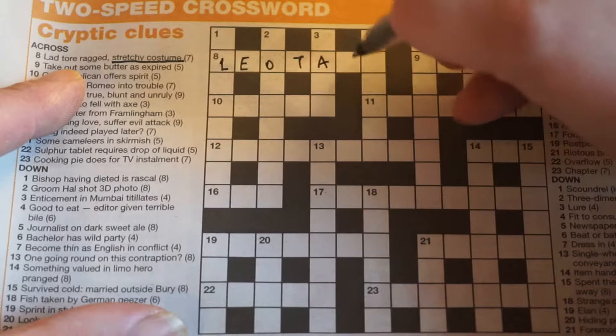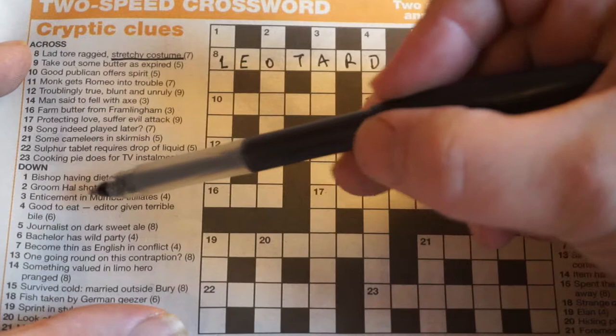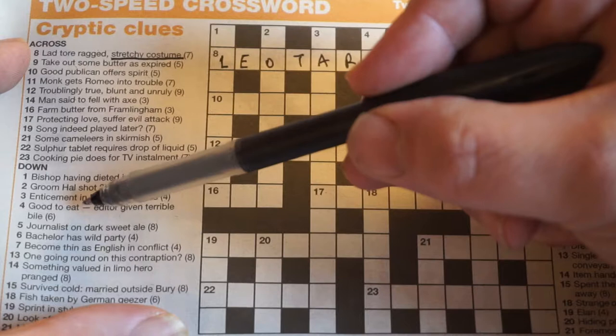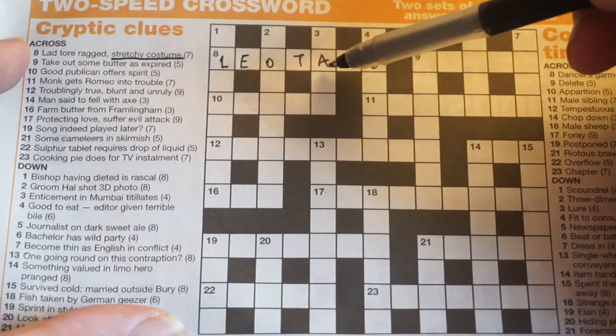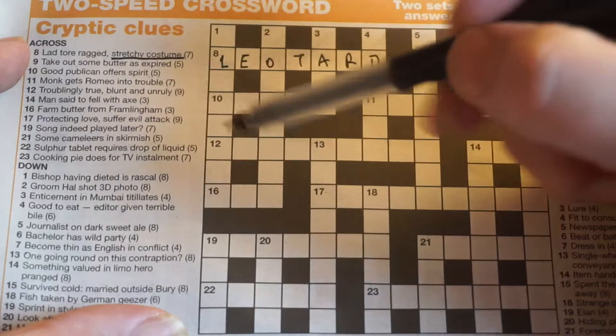Okay, right. Three down. We've got some letters now, so that should help us. Three down. Enticement in Mumbai titillates. Now whenever I see the word in, or part of, or some, or something like that, it might be what's known as a hidden clue. So you take the two words next to in, and we've got this A over here. That's the second letter. So if we go one to the left, B-A-I-T, which is bait, which is enticement. To entice something is to bait them.